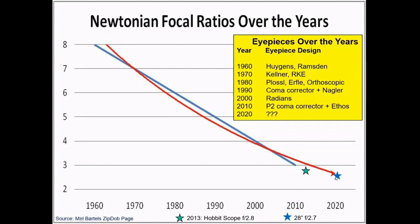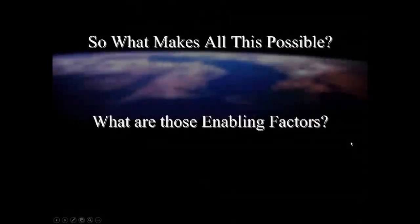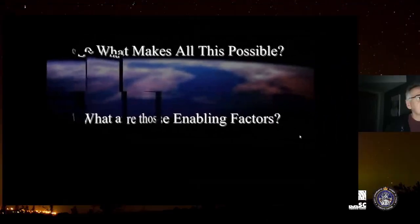So really the enabling factor here, what his belief is for why this happened, is that the eyepieces got better over the years. The Plössl, the orthoscopic, then in 1990 the coma corrector came in, and the Radians were excellent eyepieces. Then in 2010, the Paracorr 2 came out, and it made a big difference. Who knows what's going to happen in the 2020s? But this is a very interesting transition that's going on here. So really, what makes all this possible? What are those enabling factors?